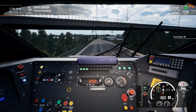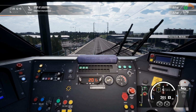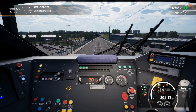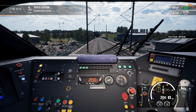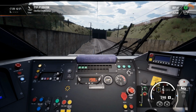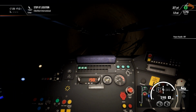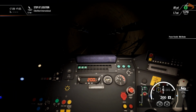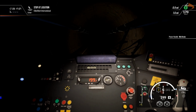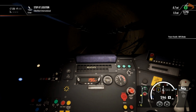225 flashing, that means down to 200 now. Brake 1, as we are on a downhill portion of track. Brake 25%, 26%. Bring that back a bit. Minimum braking, 200 flashing, that's down to 160.